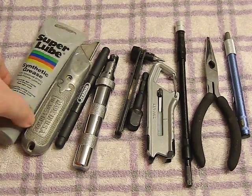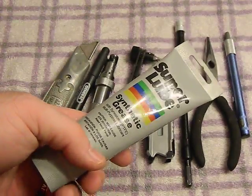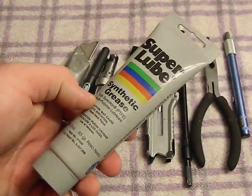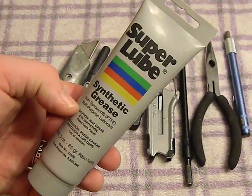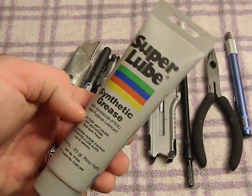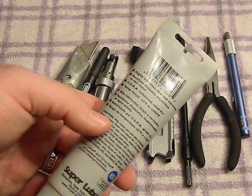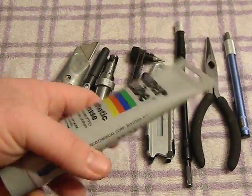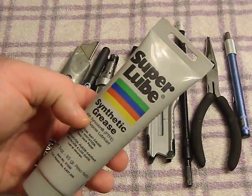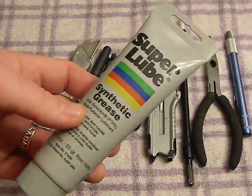The first being this super lube. This stuff just works fantastic. I've used this on all different kinds of things around the house. It just seems to fix about anything. And plus when you have things that are squeaky or there's just something going on there, maybe you got some pliers that are a little rusted up, this thing can really make a world of difference with it.